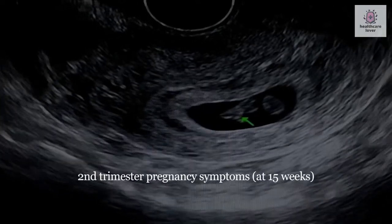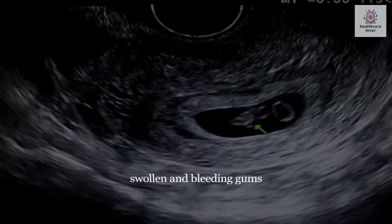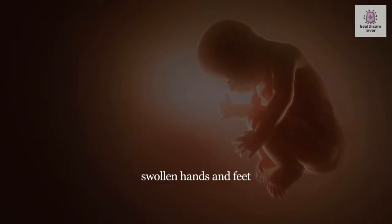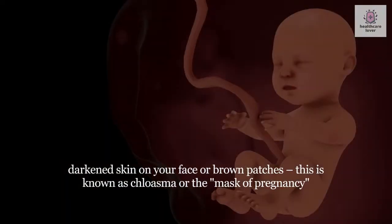Second trimester pregnancy symptoms at 15 weeks. Your pregnancy symptoms may include swollen and bleeding gums, pains on the side of your belly caused by your expanding womb, known as round ligament pains, headaches, nosebleeds, feeling bloated, indigestion and heartburn, sore breasts, leg cramps, feeling hot, dizziness, swollen hands and feet, urine infections, vaginal infections, darkened skin on your face or brown patches. This is known as chloasma, or the mask of pregnancy.